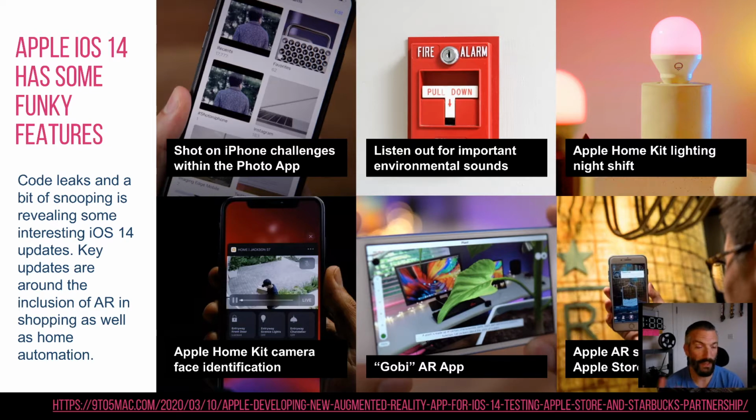Just some interesting ones amongst others. There's possibly going to be a shot on iPhone challenge directly within the photo app. Almost for the first time, Apple are maybe gamifying parts of their interface.